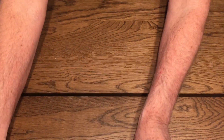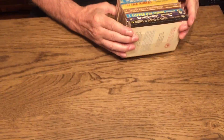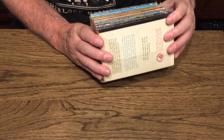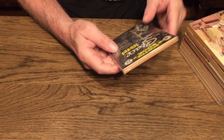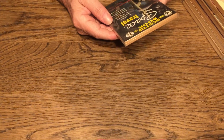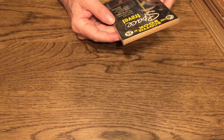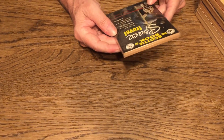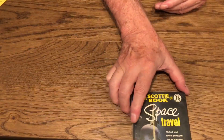Now we're going to look at something a little different. From Corgi, they had a series called Scotty Books. And Scotty Books were for younger readers. I don't have them all, and I don't have them in order, but I'm just going to show you them little by little. The number 7 is the Scotty Book of Space Travel, and it's got a Richards cover. Truth about space rockets, moon and planets, space radio, supersonic flight, space travel, illustrated, and it's by Arthur C. Clarke.